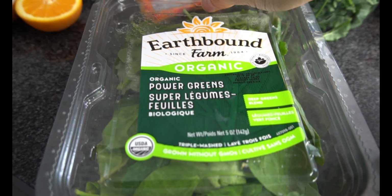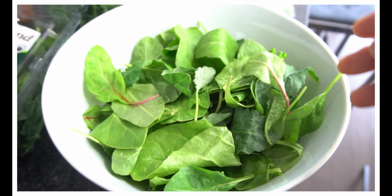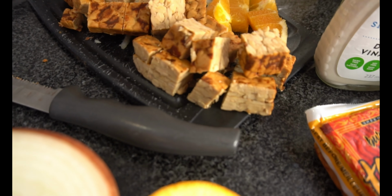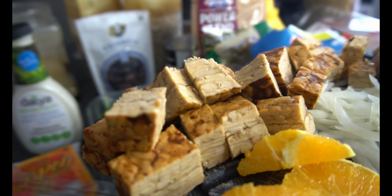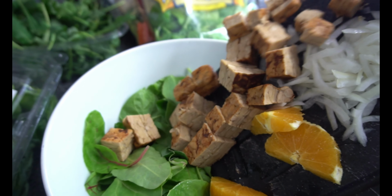I also have some power greens here, which I will put some into. This is a mix. It also has chard and stuff in it as well. So I'll put that in. So there's lots and lots of greens in this. I've probably filled up half the bowl with greens. So now what I would probably do is just start adding all the flavors here. So I've already cut this up in advance. So you can see I've got some tempeh, I've got some onion, I've got some orange, and all of this is gonna go in. So I'm just gonna put this in the bowl.